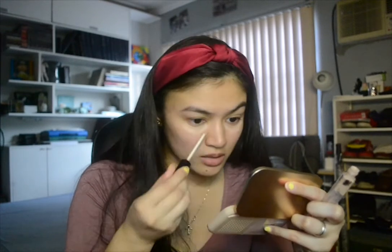There. Sorry, the product is almost gone because I haven't bought a new one yet. So I only put product under my eyes. I'll just use the Benefit one. I put it under my eyes because I also have eye bags.